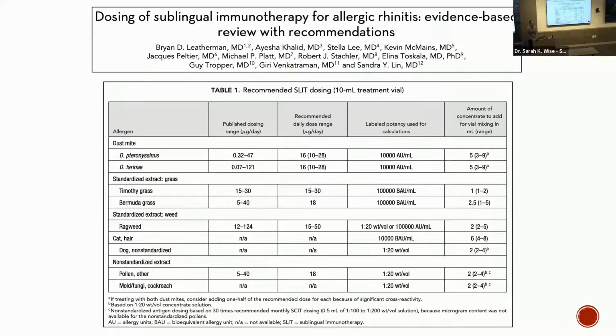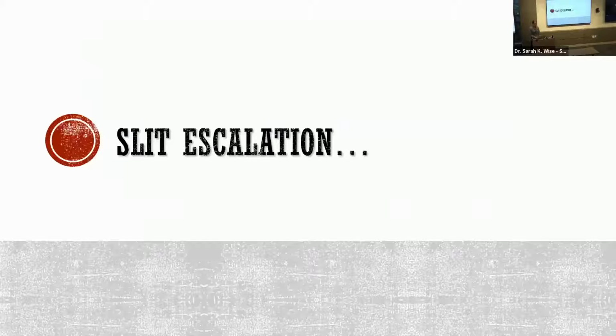Luckily, there have been some publications. This was done by the AAOA a few years back that looked at all the evidence for dosing and put it in these nice charts and said, this is what you should give your patients. So we follow this in general, especially when we're trying to push doses up.